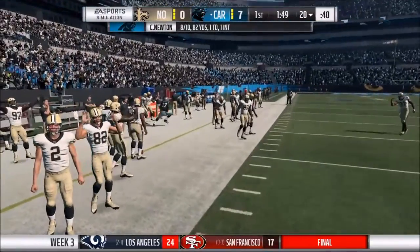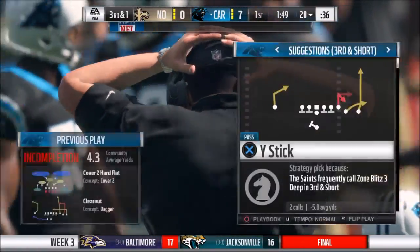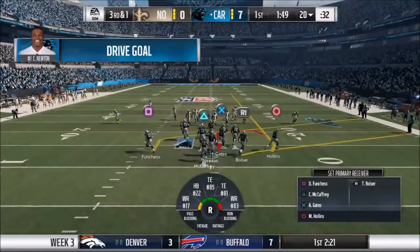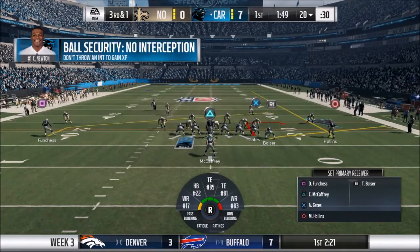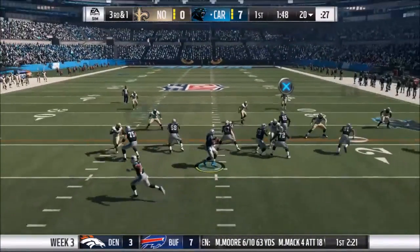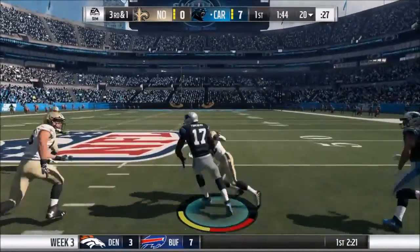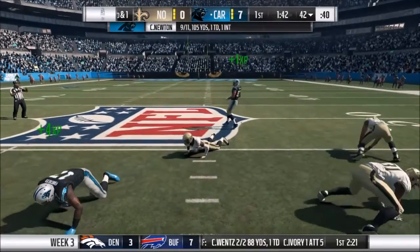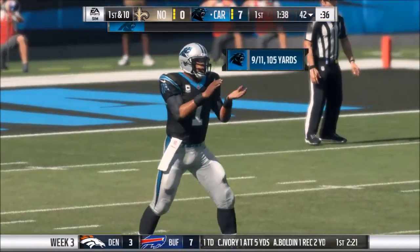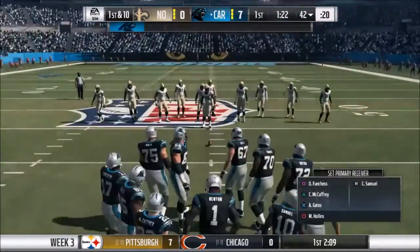And this one's incomplete. He was looking for the connection with Devin Funchess. And it's 3rd and short. Let's face it, you can run the route tree as many times as you want, get in sync, practice it, do all those things. But once you get to game speed, it doesn't always time up quite that well. That one goes incomplete. Funchess with a catch over the middle, and he's got the 1st down yardage before he's brought down at the 42. 23 yards on the play.